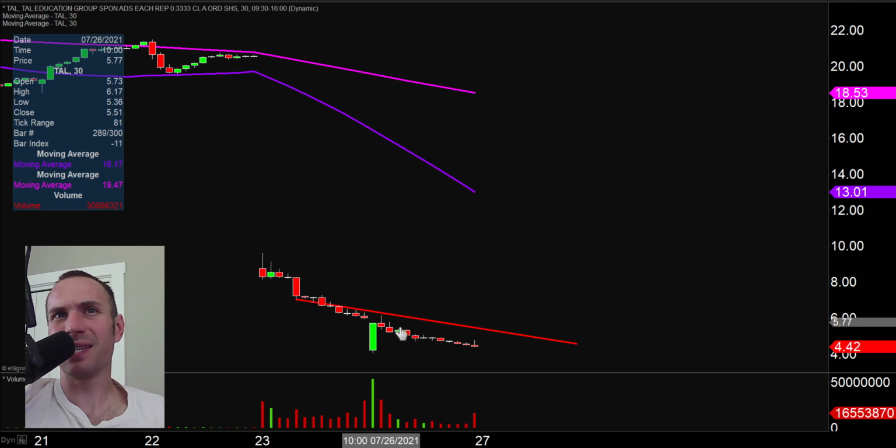But yeah, let's see if this is any sort of bottom forming. And if so, if it can start to turn around, show some strength, get a break of that trend line, it could be a very interesting scenario.